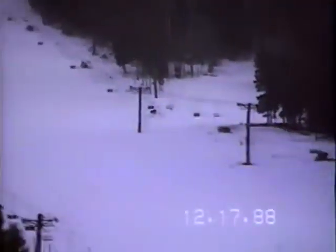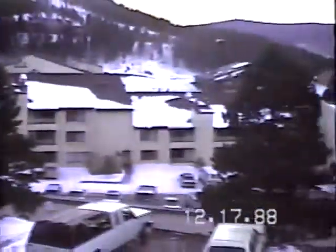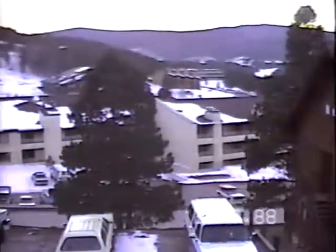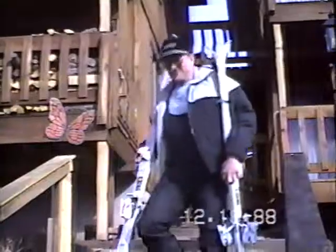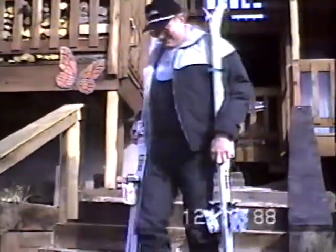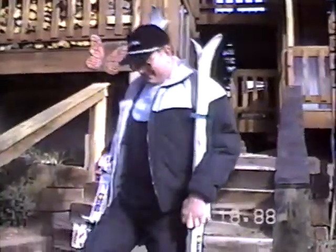Yeah, there's a chair. They're already closed. Whoops. That's the famous Legends Hotel. Yep. That's the condo. Isn't this fun? This is just terrific. This is Ronnie making the graceful. This is the way I come down a mountain.